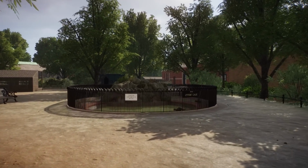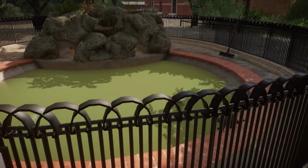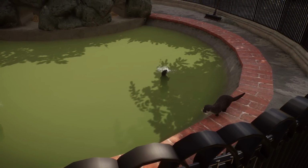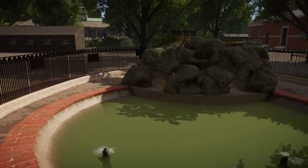And the last thing that we're going to look at on this side of the zoo is the reptile house. We'll make our way there now, past this cute little otter's cage. I mean, not up to modern standards, but by the standards of this zoo in 1904, I think the otters have got a pretty decent habitat.